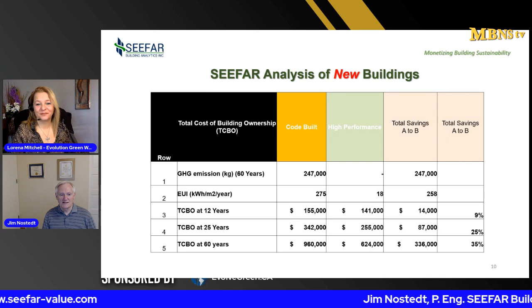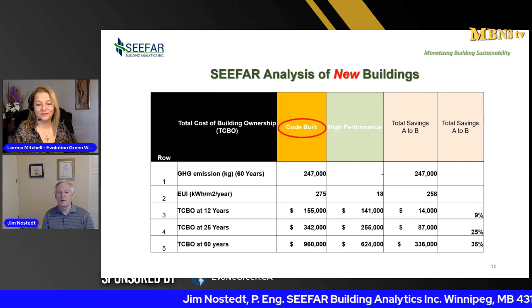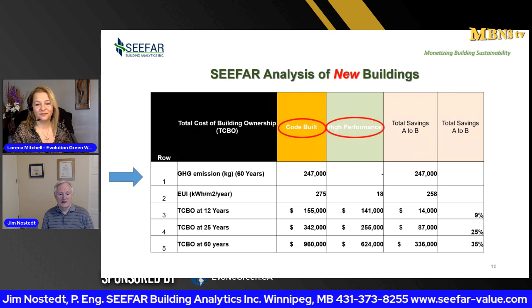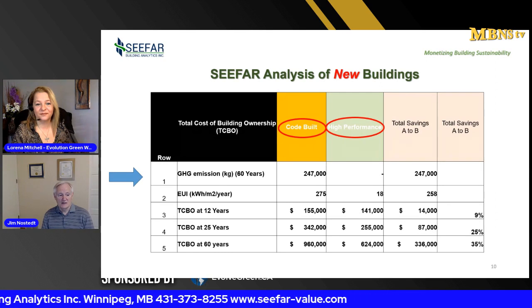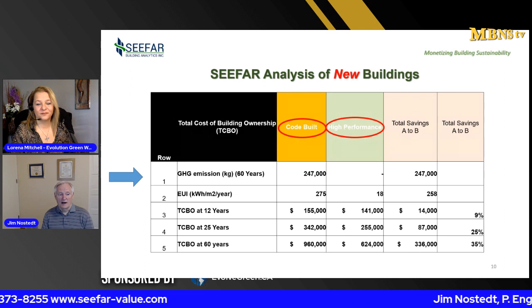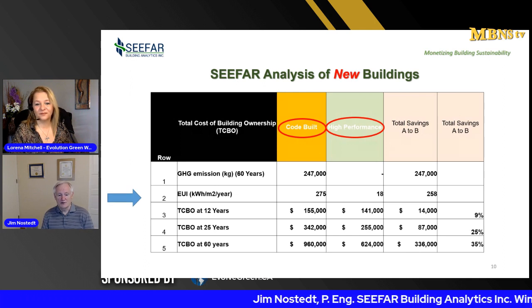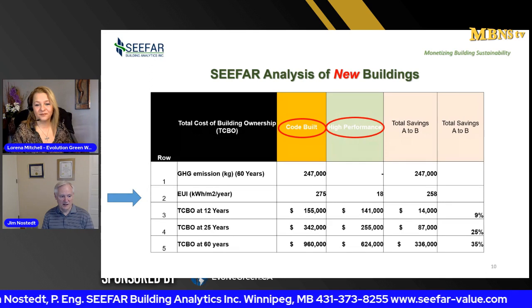So here's an example. This is a comparison between a code built building and a high performance building. And you can see the greenhouse gas emissions have been reduced from 247,000 kilograms over 60 years to zero. And then the energy consumption has been reduced almost to net zero. Very slight amount there, and you could adjust that a little bit with an extra solar panel or something.